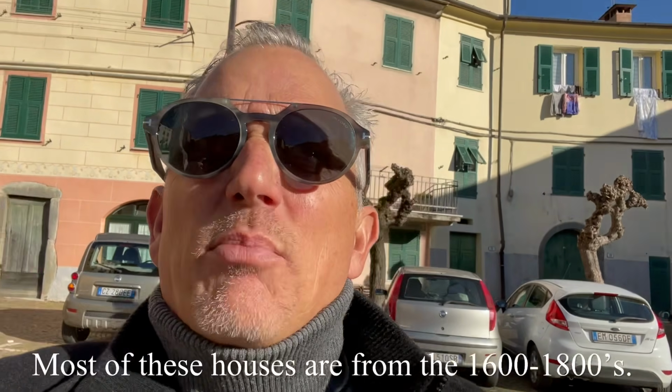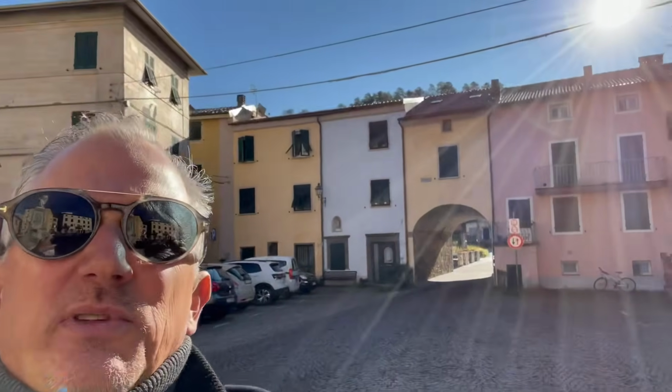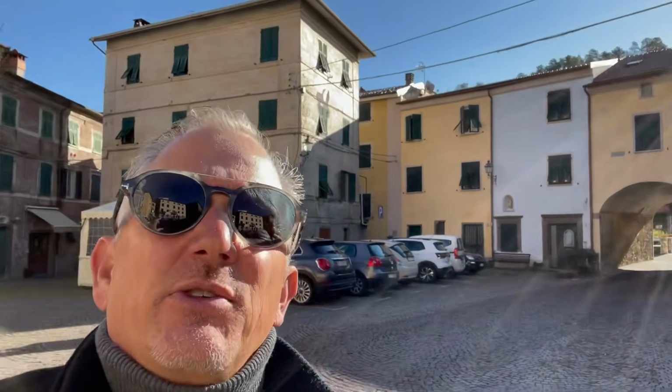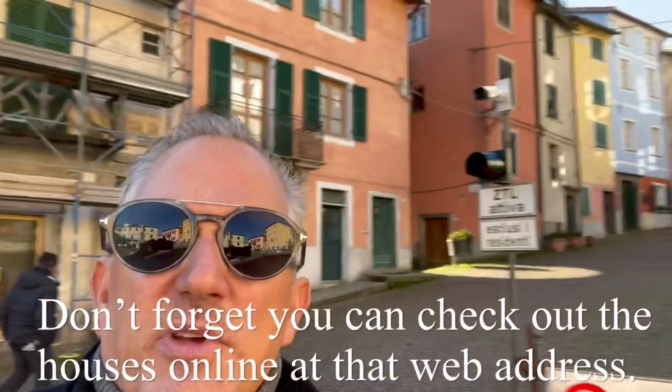Now the town was built about 800 AD, and it's been a permanent settlement since then. And it was never a walled town, but the houses are placed so close together and with a small opening, it basically gave the town defenses against the pirates that used to roam the Gulf here 1,000 years ago. So we're going to take a quick tour around town, see some of these houses that are vacant and available, and then maybe try to find the person that's responsible in the town of Pignone.